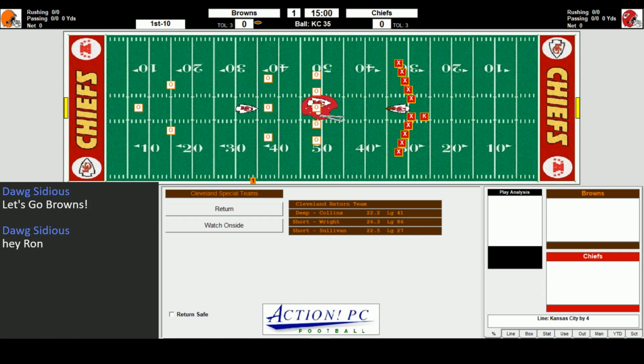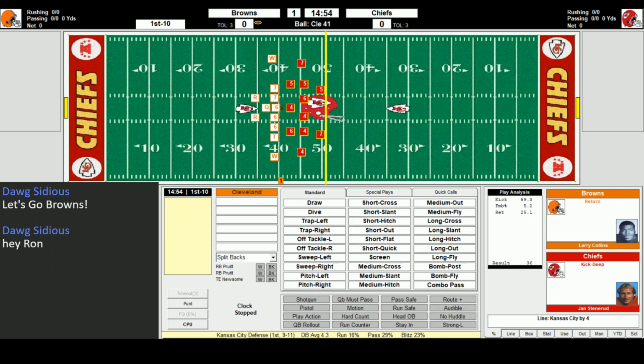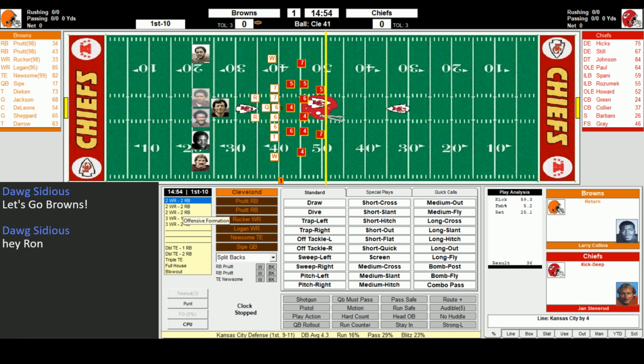So it is Jan Stenerud from his 35. Collins is the deep back for Cleveland. 45 degrees. The wind is with the Browns, left to right, 0 to 10 miles an hour. Let's get this started. Stenerud gets a foot on it, and this titanic AFC battle gets underway. Collins to the 10, 15, 20, 25, 30, 35, 40, before Collier makes a tackle after a 36-yard run. So a good start for the Browns. They'll have it 1st and 10 from their own 41-yard line.